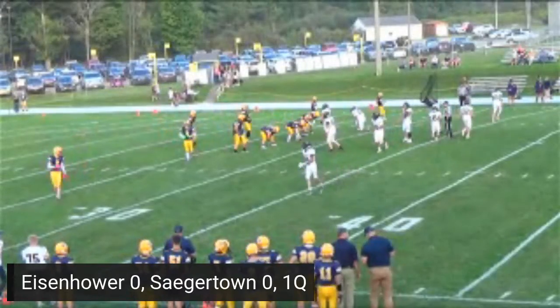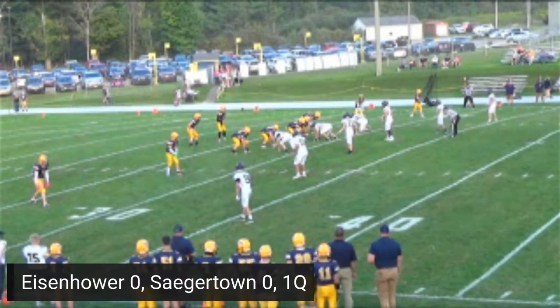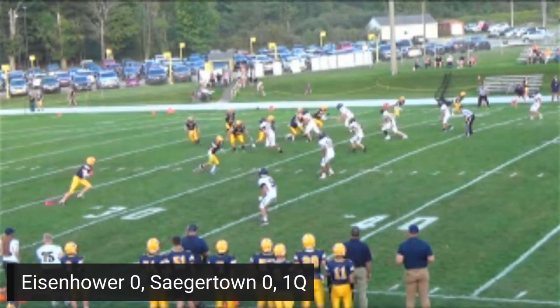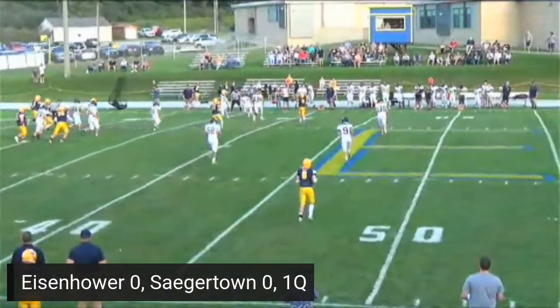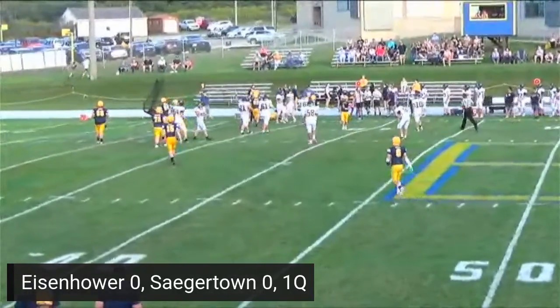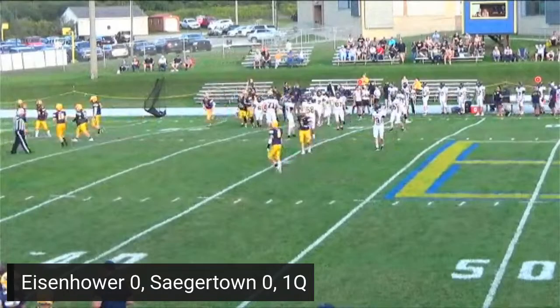Jacobzak is going to come out. Backs now into the gun. I was just about to say the pistol, but now he's in the gun. Has Penley, the sidecar, to his right. Looking to throw for the first time. Has some time. Has a man. It's Gavin Lindemuth, avoids a tackle. And Lindemuth is going to get wrestled down at the 35. Jacobzak finds number 9, so gets about half of the penalty yardage back.